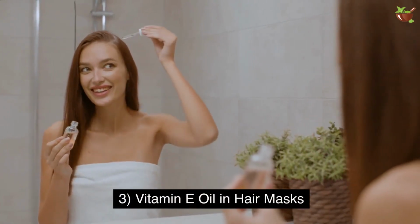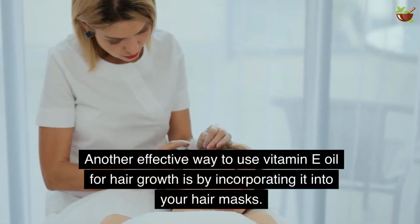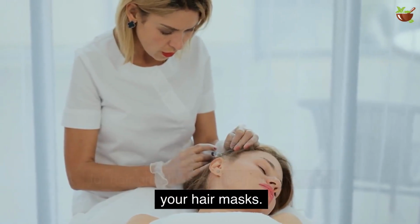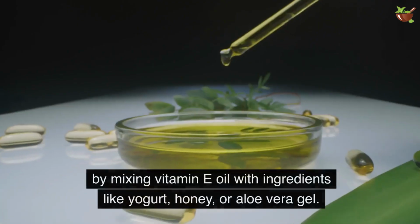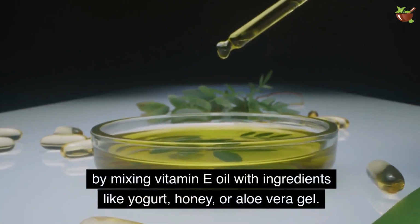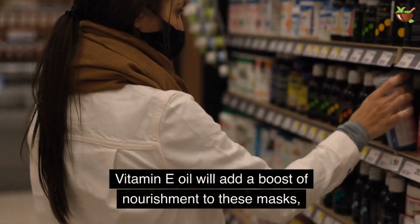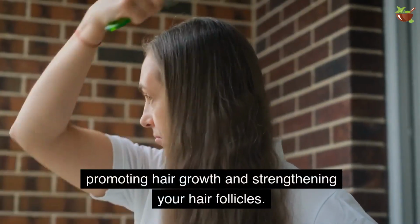3. Vitamin E oil in hair masks. Another effective way to use Vitamin E oil for hair growth is by incorporating it into your hair masks. You can create a simple yet powerful hair mask by mixing Vitamin E oil with ingredients like yogurt, honey, or aloe vera gel. Vitamin E oil will add a boost of nourishment to these masks, promoting hair growth and strengthening your hair follicles.